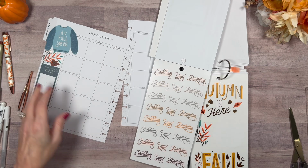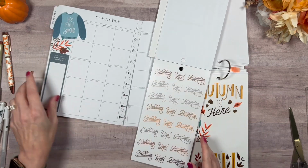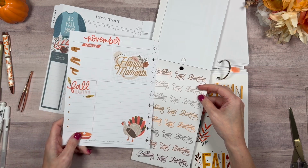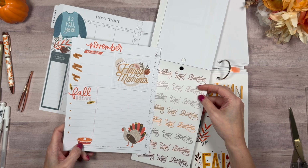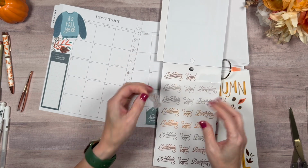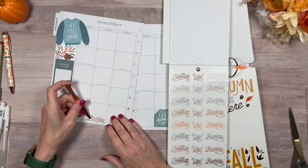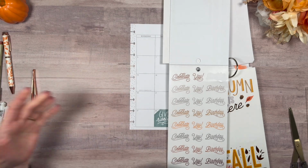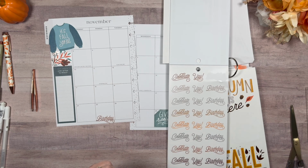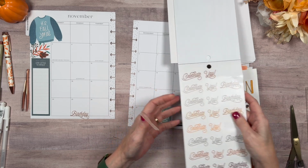I need a birthday sticker for a date. So which one should I use? Probably this darker one makes sense. But I know this is on the other page. There's more of this lighter brown. So I think I'm going to go with the lighter brown. All right. So there is this one. And I just barely made the loop on the bottom, but that's okay. All right. And then also I'll use an orange for the other birthday.